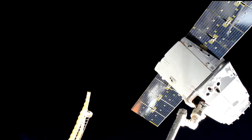This is another view of the Dragon cargo craft still attached to the Canadarm2, as it will be for the next few minutes before it's released for its return to Earth later today with more than 4,200 pounds of research and return cargo.